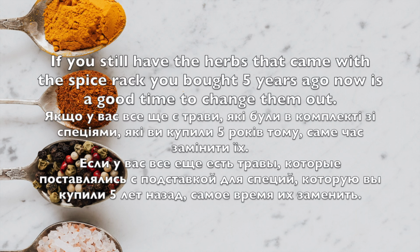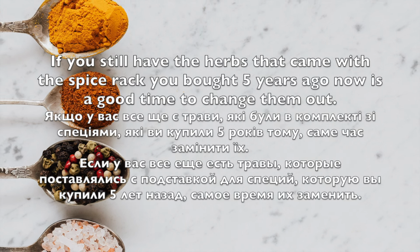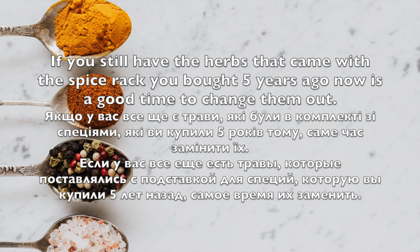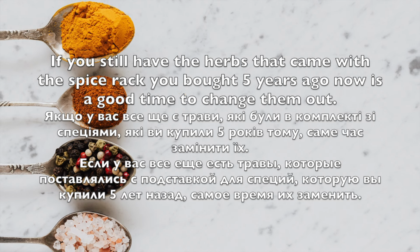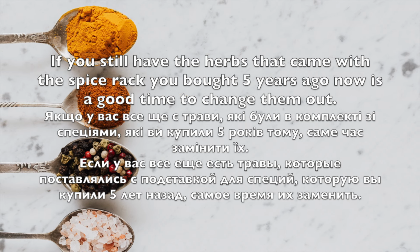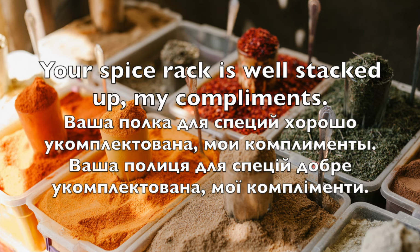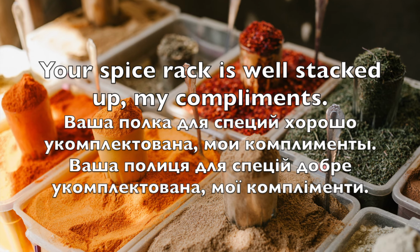If you still have the herbs that came with a spice rack you bought 5 years ago, now is a good time to change them out. Your spice rack is well stacked up. My compliments.